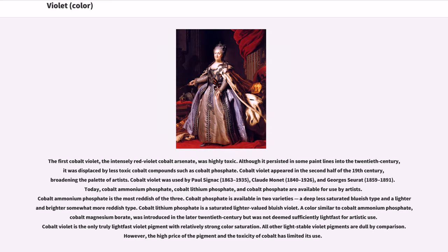The first cobalt violet, the intensely red violet cobalt arsenate, was highly toxic. Although it persisted in some paint lines into the 20th century, it was displaced by less toxic cobalt compounds such as cobalt phosphate. Cobalt violet appeared in the second half of the 19th century, broadening the palette of artists. Cobalt violet was used by Paul Signac, 1863-1935, Claude Monet, 1840-1926, and Georges Seurat, 1859-1891.